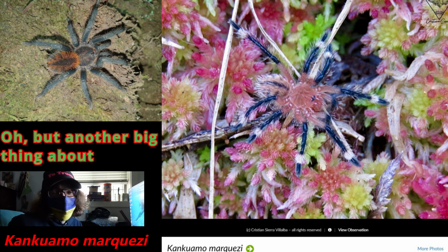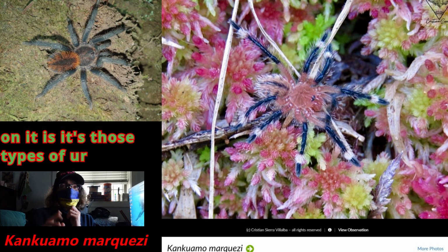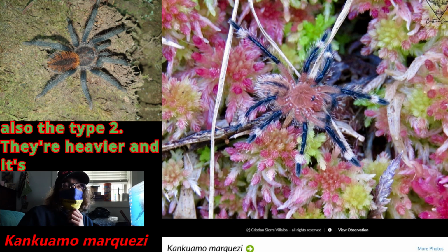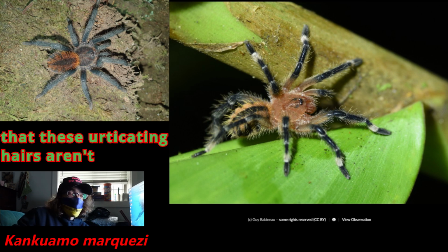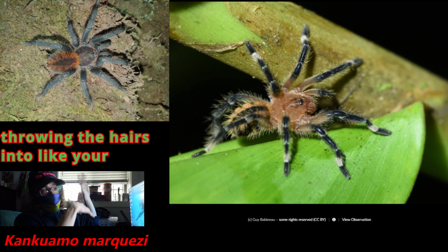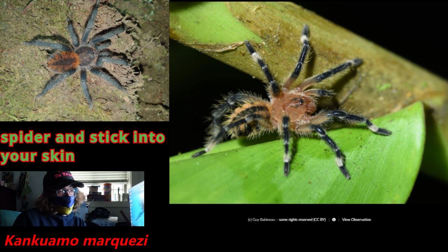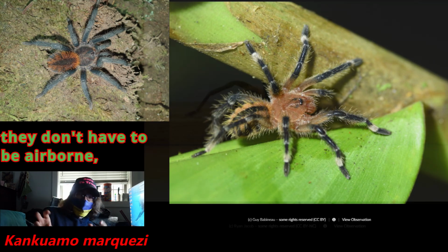Oh, but another big thing about the type of urticating hairs the spider does have is that those types, as compared to type 3, 4, 5, like the type 7, and I think it was also the type 2, are heavier, and it's not as airborne, which reinforces the theory that these urticating hairs aren't made for kicking and throwing into your nasal cavities with the wind's help. It's more that when you touch the urticating hair, it'll break off the spider and stick into your skin. So that's why they're heavier and thicker mostly.